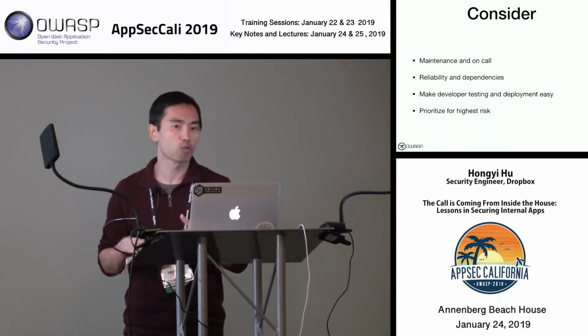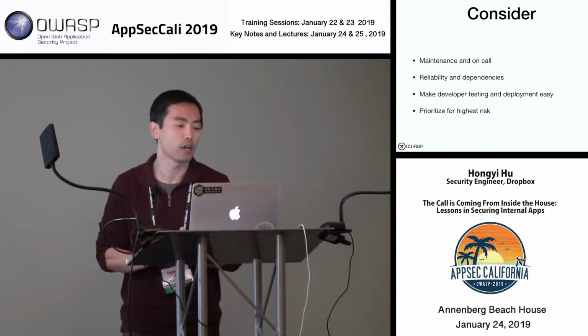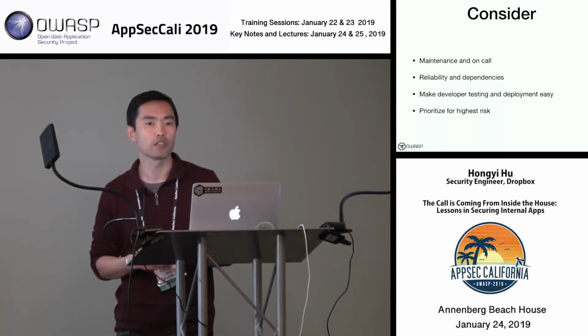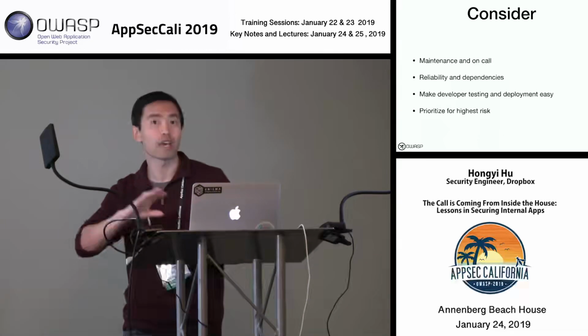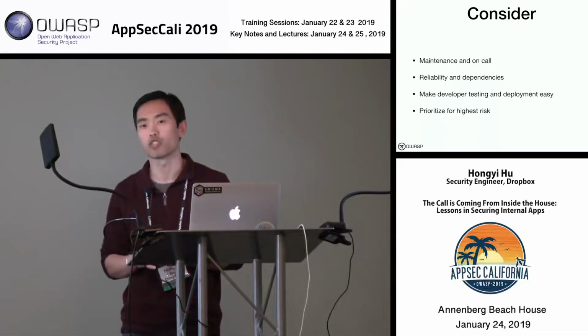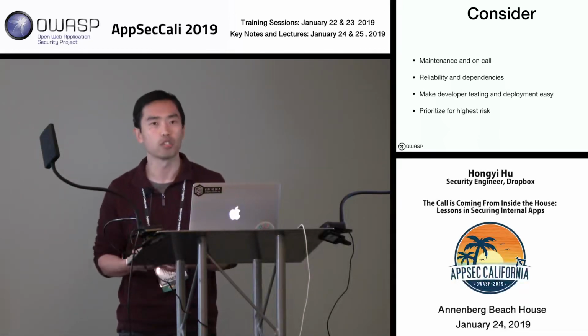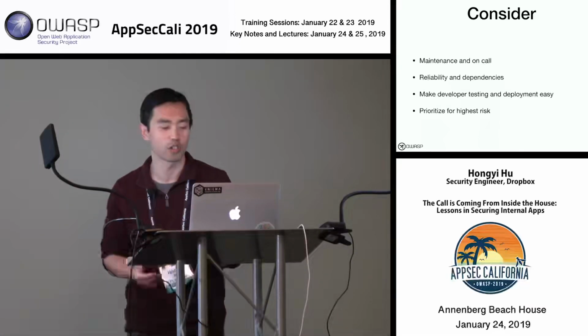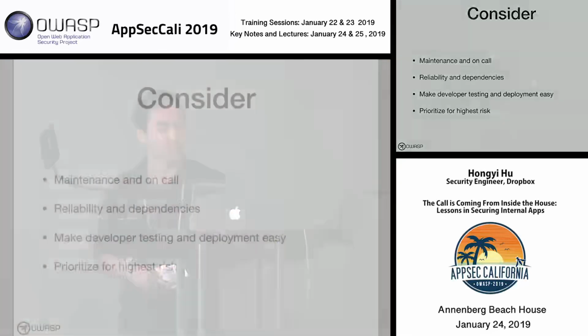And finally, when you're rolling out any sort of security change like this, I recommend always prioritizing for the highest risk reduction. As you saw earlier, there are lots of apps that you potentially need to worry about. There's always going to be too much work. So you really need to be spending your time wisely here. Otherwise, your life is going to be pretty miserable.